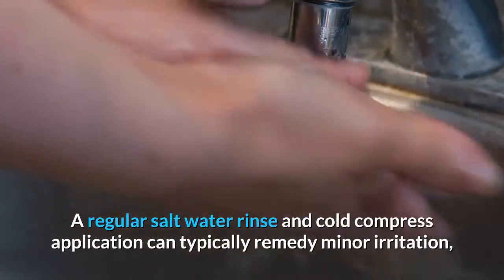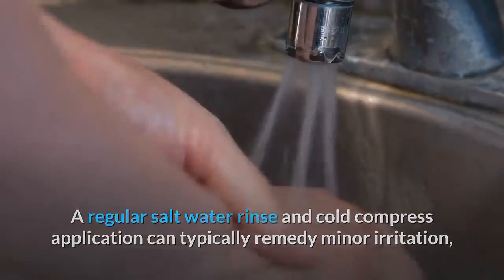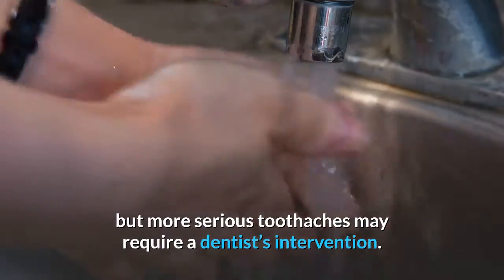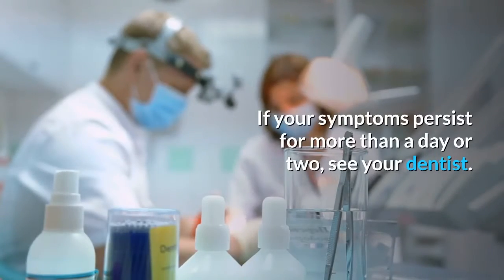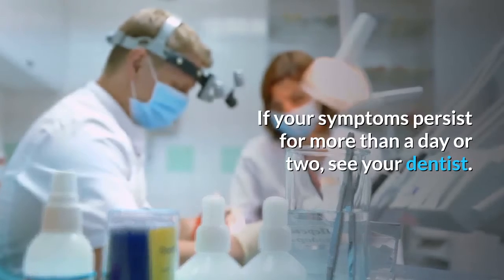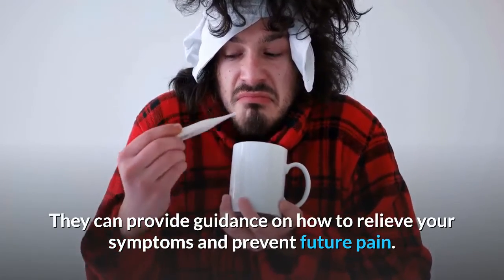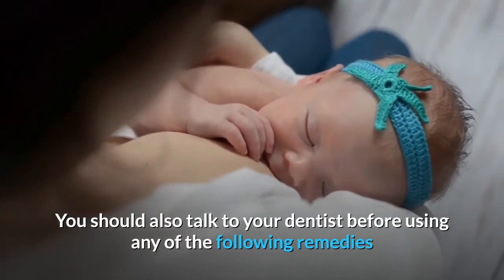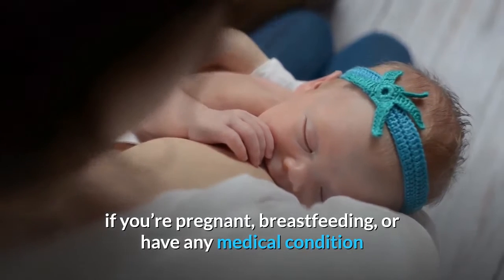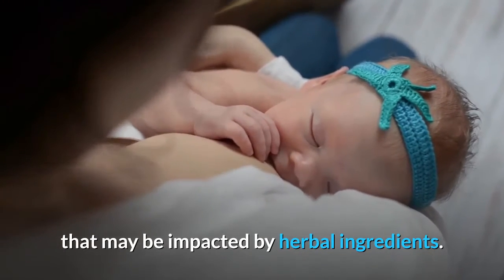A regular salt water rinse and cold compress application can typically remedy minor irritation, but more serious toothaches may require a dentist's intervention. If your symptoms persist for more than a day or two, see your dentist. They can provide guidance on how to relieve your symptoms and prevent future pain. You should also talk to your dentist before using any of the following remedies if you're pregnant, breastfeeding, or have any medical condition that may be impacted by herbal ingredients.